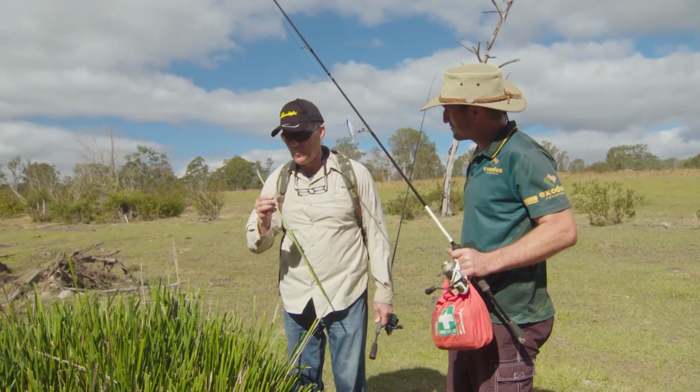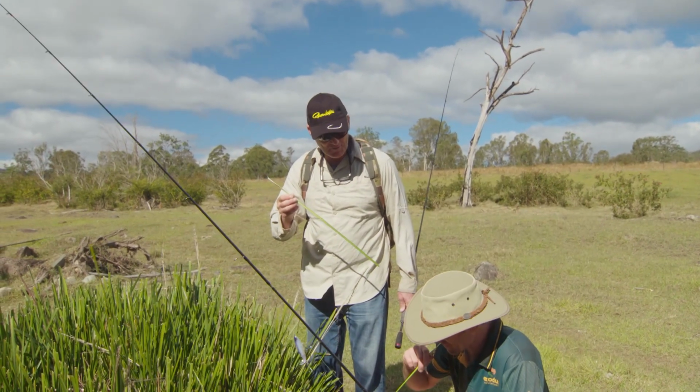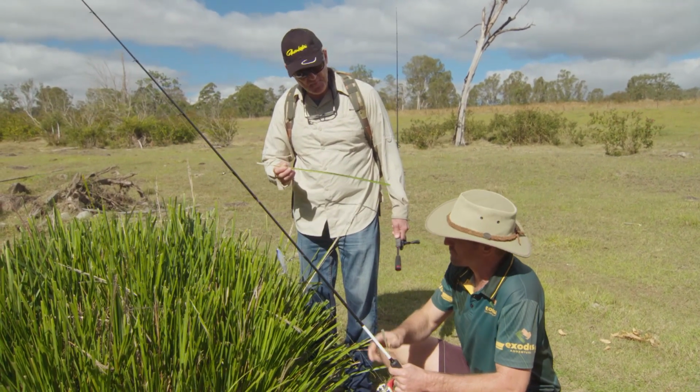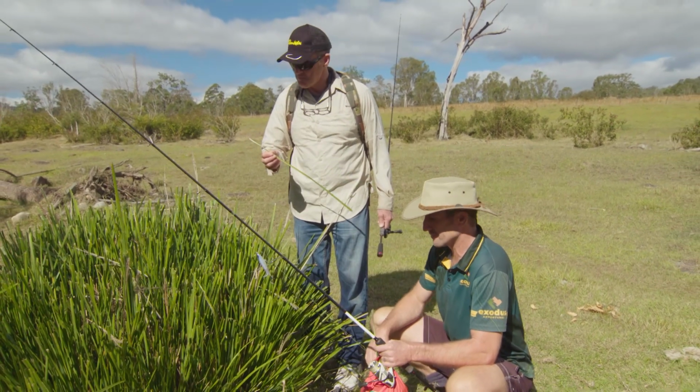Not bad. Bit of nutrients. Great alongside some fish or wallaby or whatever else you can actually boil it with the fish. Because you do a bit of bush tucker, right? Yeah, we do. Basic bush foods and survival. Yeah, cool. Definitely.